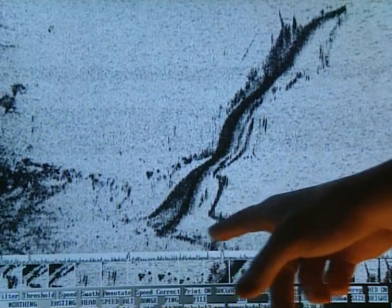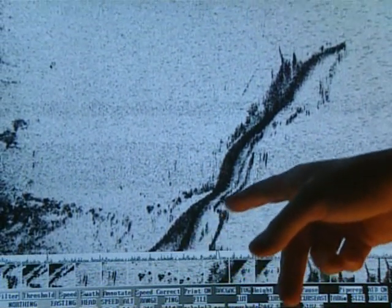The stern is also revealed. The broken end of the stern is right here. Yeah, look at that. Looks like it's bent right here. The sonar mapping has even turned up a surprise. That is a big piece of the hull right there.